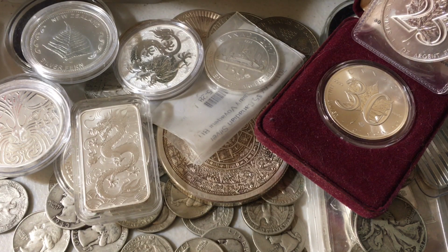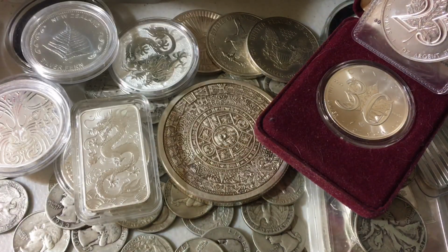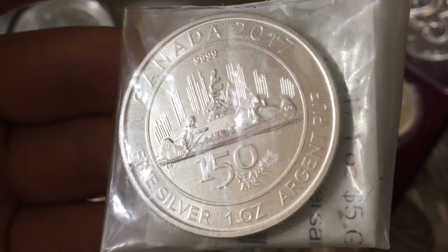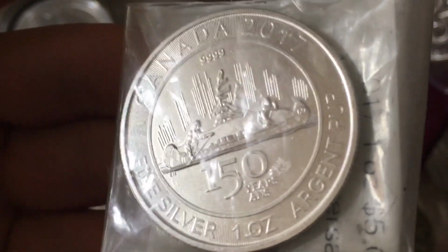But I want to show off a Canadian coin that you likely haven't seen before. It would be this one right here. Check this out. I still leave it in the plastic it came in just because who cares? This right here would be the 150th anniversary Voyager coin.